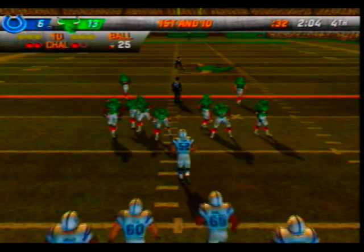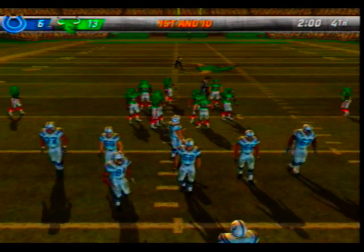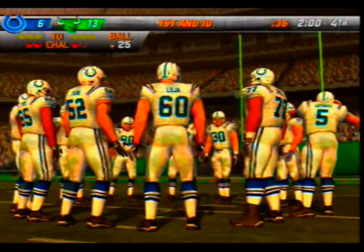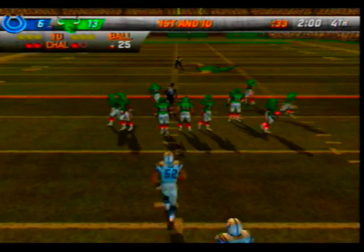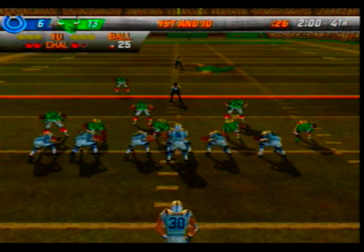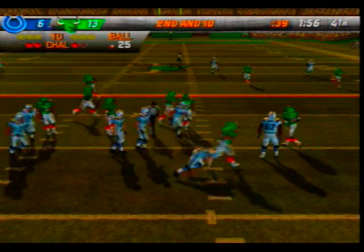All right, let's go. Yeah, you see me. What's the hard count? Let's go. First and 10, 2 minutes to go. Ball on the 25-yard line. Here we come. Watch out. The home team with a 4-man front. Little misdirection. Johnson is there on the stop at the 25.